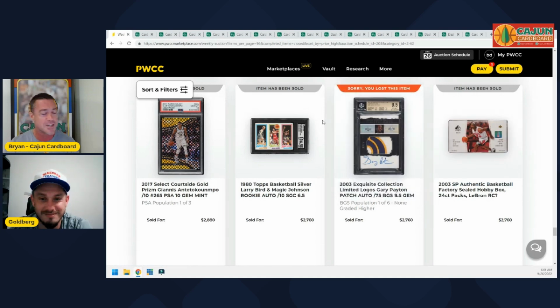Here's the first one that Cajun Cardboard lost. You're going to see a lot of these reds, right? Where it says, sorry you lost this item. And look, I wasn't going heavy, but you know me, I have that set collector gene. At some point, around Tuesday or Wednesday, when I was digging through the PWCC weekly auction number 36, I was like, oh my God, there's a 2003 Exquisite collection set break where somebody decided to liquidate tons of them.